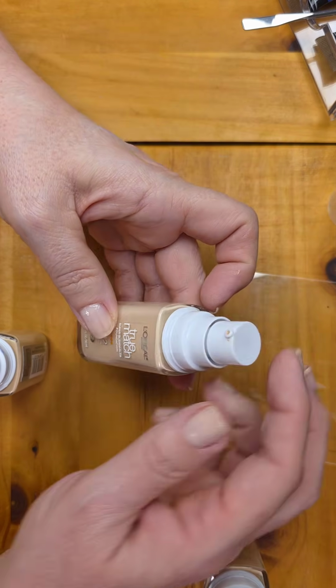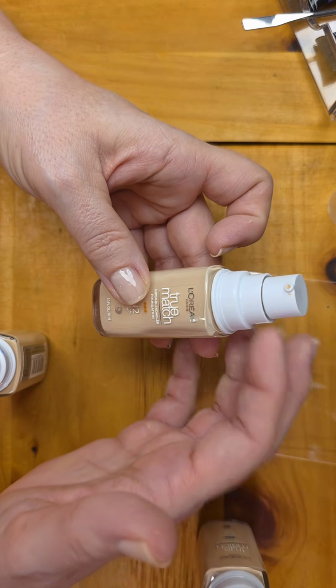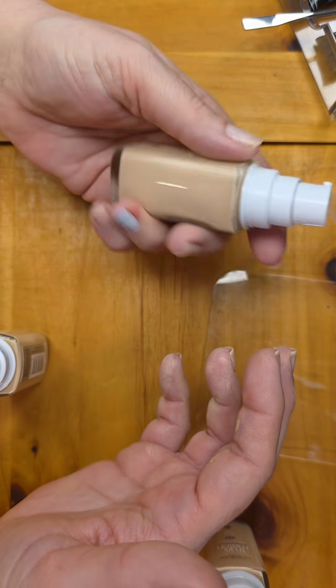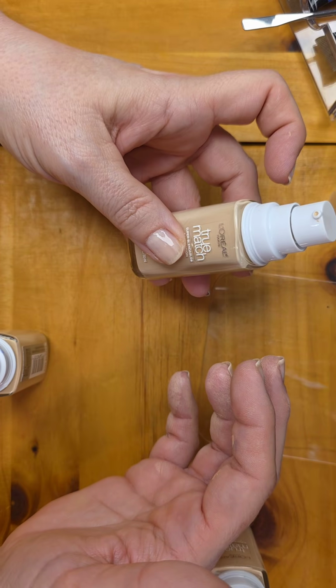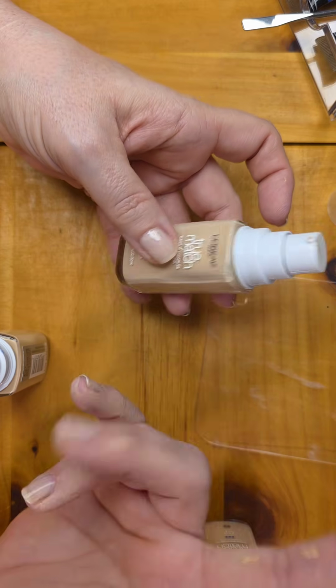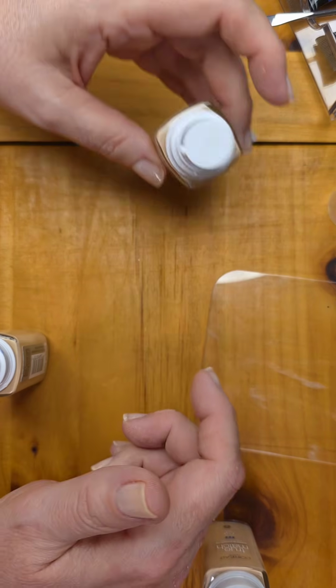I will say the bottle, the dispenser, they could do a little better with that. This is cheap, really, really, really cheap. And I'm talking dollar store level cheap. So hopefully it will not fall apart before I can use up all the makeup. If so, I guess I'll just unscrew it and take it from the bottle. The bottles are glass, but the dispensers are terrible.